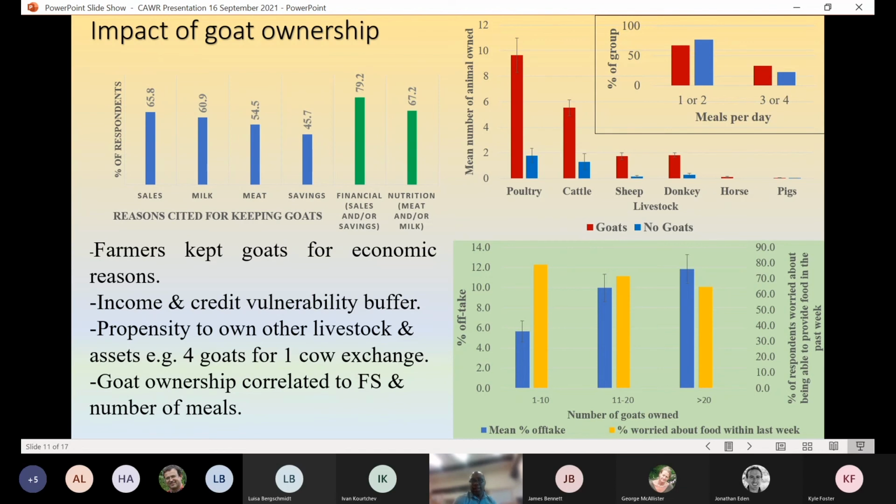In terms of the goat ownership patterns, we also found that as the number of goats owned by a household increased, the worry about food decreased, and also the number of goats that were sold increased, which also indicates that there was a likelihood of farmers marketing goats to utilize for food resources.